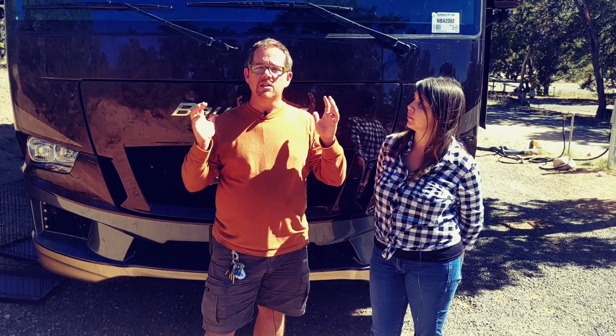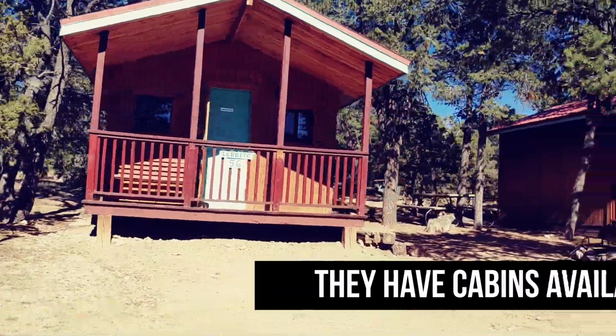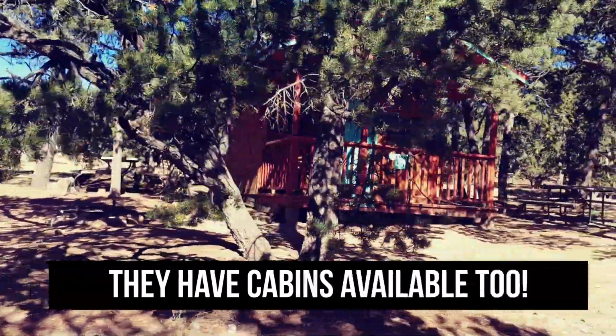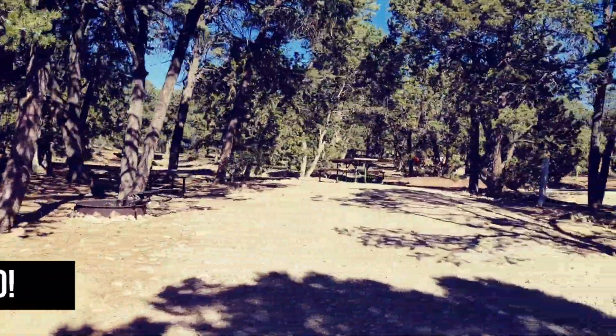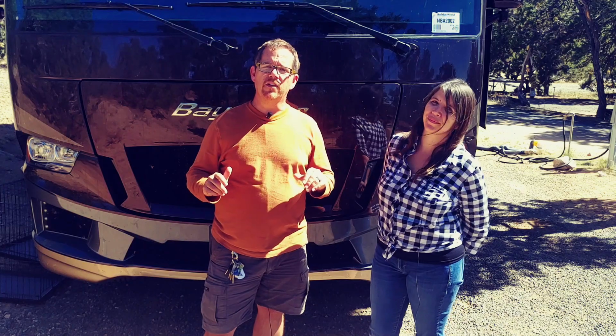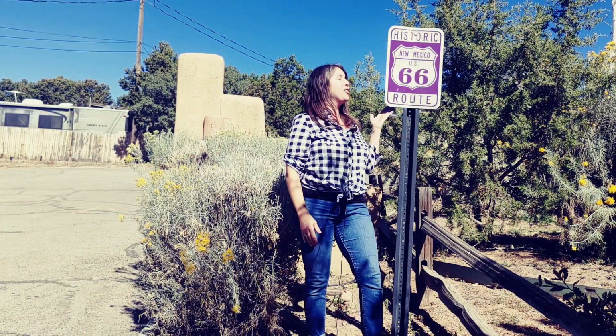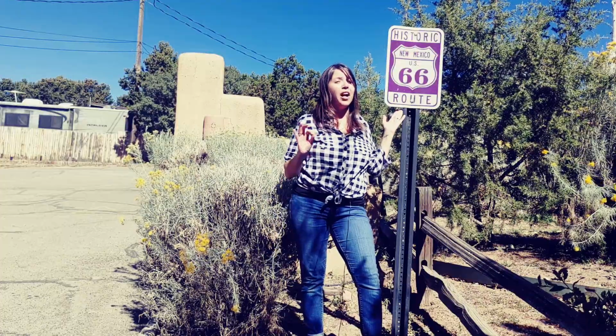But this campground has great amenities, especially for family travelers, but for older travelers as well. They also accept tents, although in the area where we're parked currently, it's all RVs, and that's probably good for the tent campers who don't necessarily want the noise of the RVs. But let's take a look at some of the features. Here we have the main entrance to Rancheros de Santa Fe on the historic Route 66, an Americana classic.